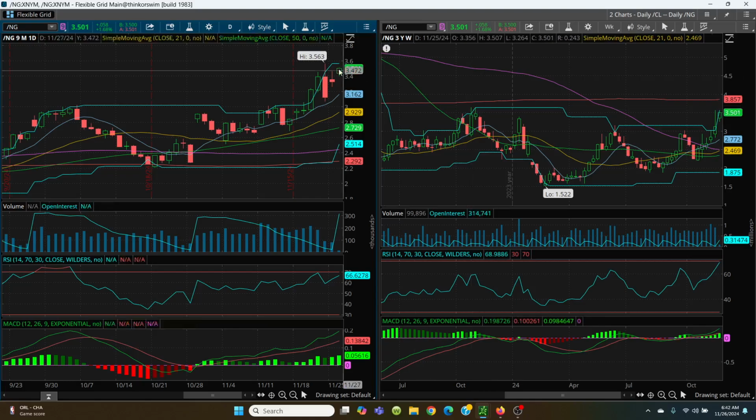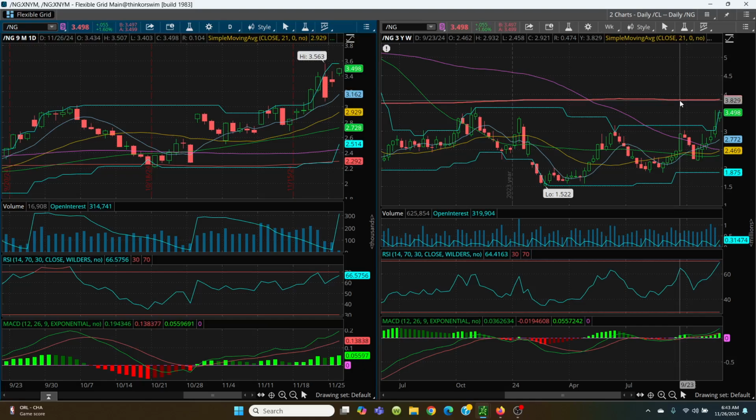So the key level is 3.56, okay? You crack that, you're going to 3.64. Now you crack that, and this is what we're looking for, that 3.85 level. This is the one that you're looking for. That's going to be a big retest. Now, again, this is going to be very, very strong resistance. I'm not saying it can't get above that, but usually the first time here, that's going to come right on down.